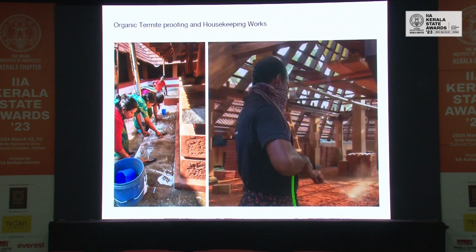After consolidation of the mud flooring, termite proofing was applied and sprayed using an herbal anti-termite solution, which is made of plant extract, which is actually eco-friendly and reduces toxicity. As you can see on the left, each and every person was involved. The community was involved in the conservation process and the cleaning process without age groups.